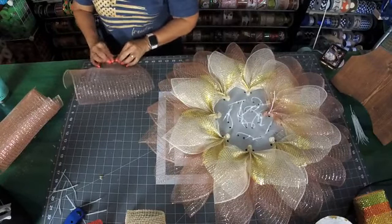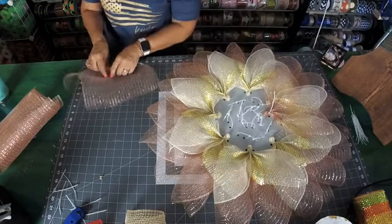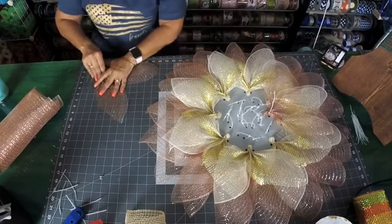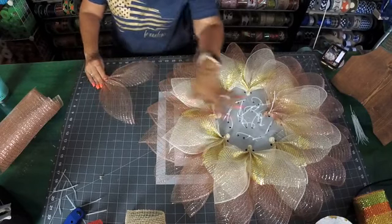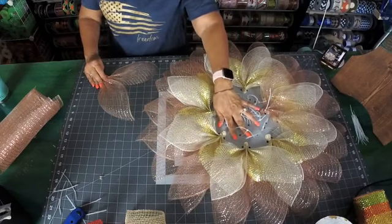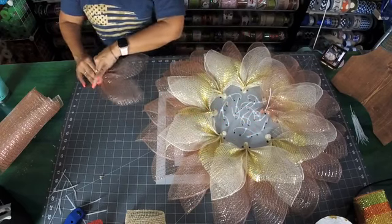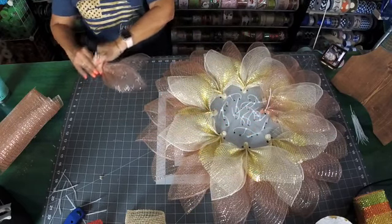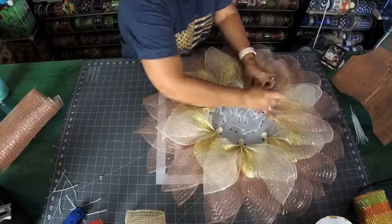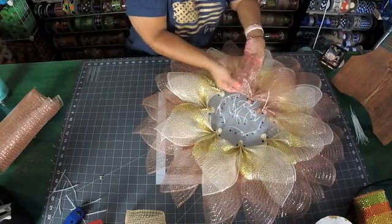Most of the flowers you can do with one roll. Now, like the rainbow wreath I did, you can get two rainbow sunflowers out of a roll of each of those meshes, because you use like five different colors. Even doubling up on the yellow, I believe, you can get two flowers out of that.